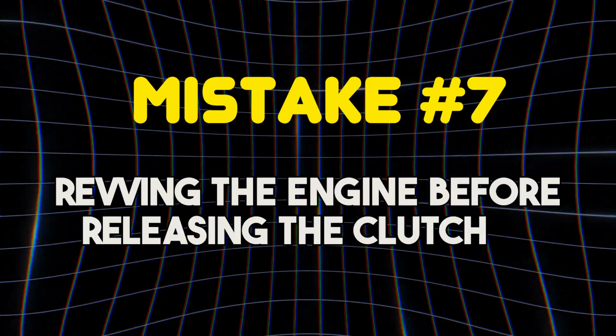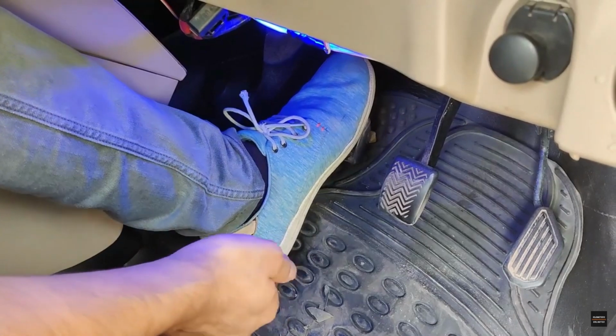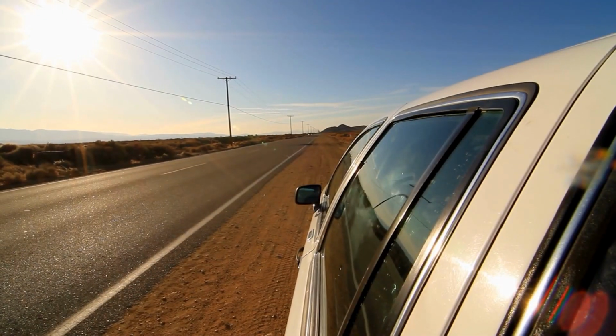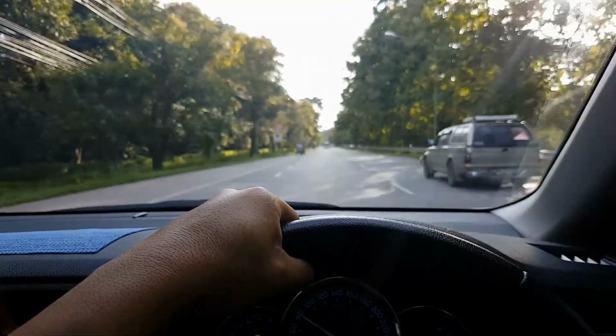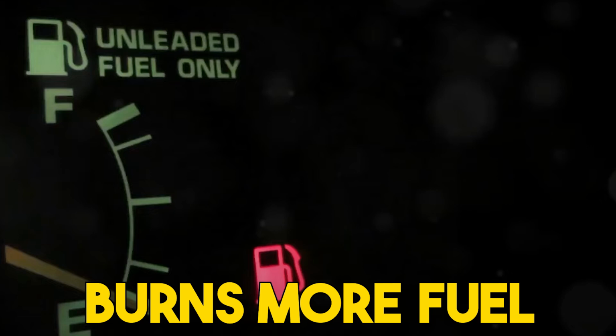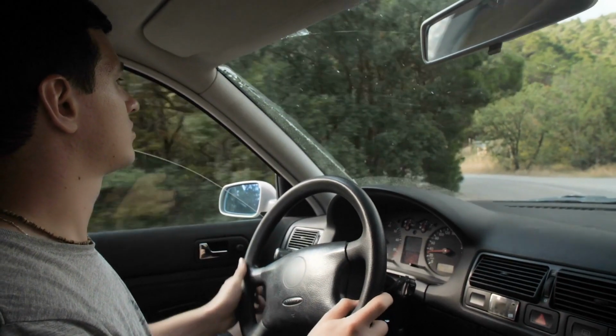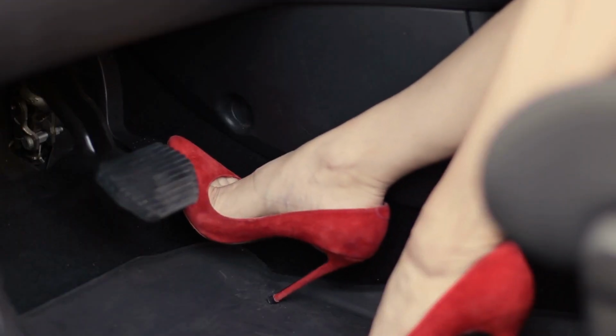Mistake number 7, revving the engine before releasing the clutch. Some drivers have a habit of revving the engine excessively before releasing the clutch when starting from a stop, thinking it makes the car launch faster. In reality, excessive revving causes unnecessary wear on the engine, burns more fuel, and can overheat the clutch. This mistake is especially common among new drivers who struggle with smooth acceleration.